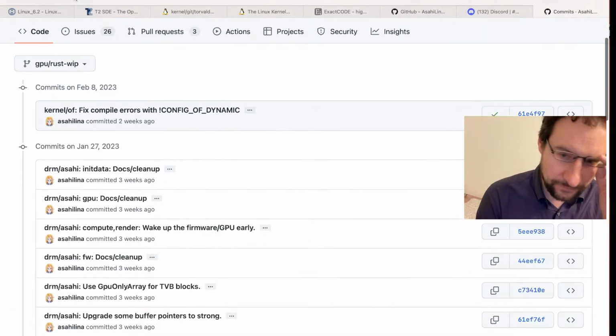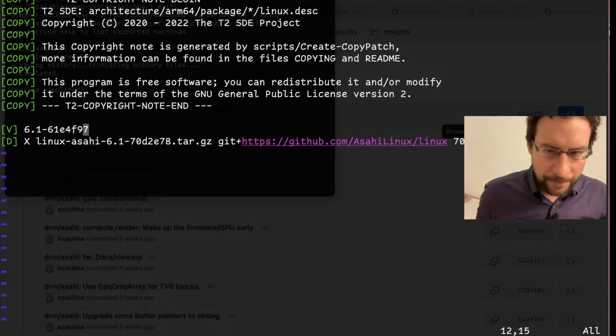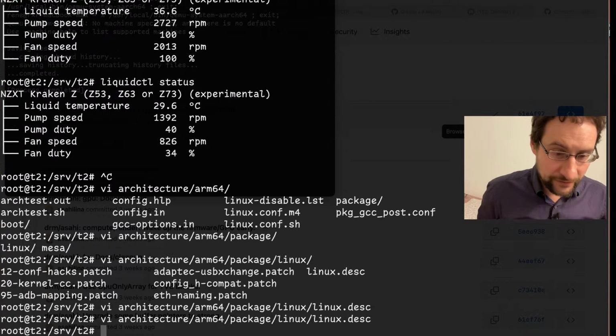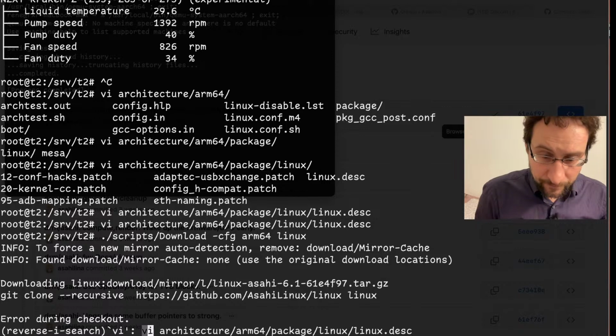6E97. We want this short form. Short hash there, and short hash there. Oops. 6E97, 6E97, and then download config ARM64 Linux during checkout. Why? No, I can also do this later.